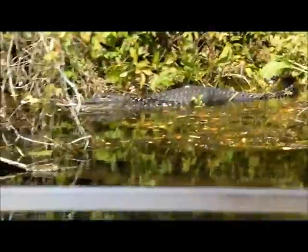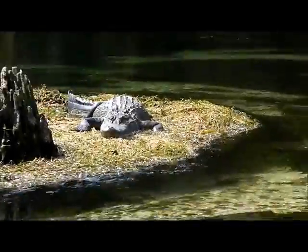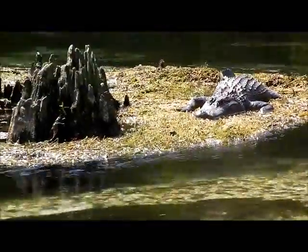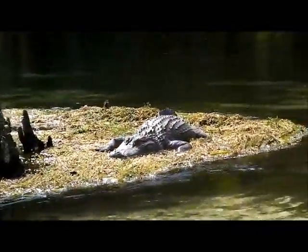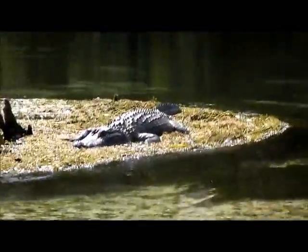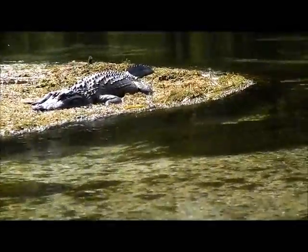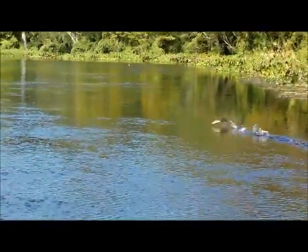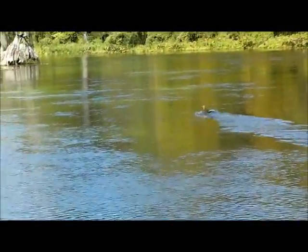Get ready to go. Yeah, you need to net that. Alligators. You ever had alligator tail? Really love marshmallows. Oh, that's cool. Where you getting that? Yeah, I got it. I'm gonna get it again too.